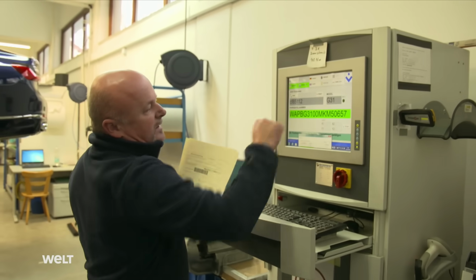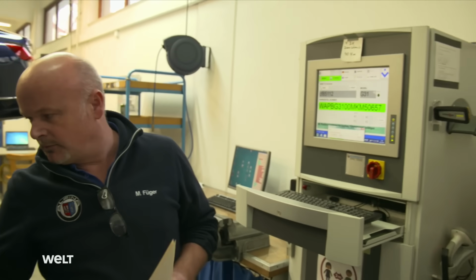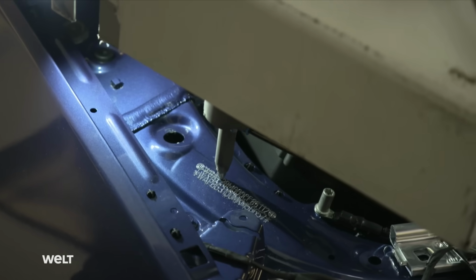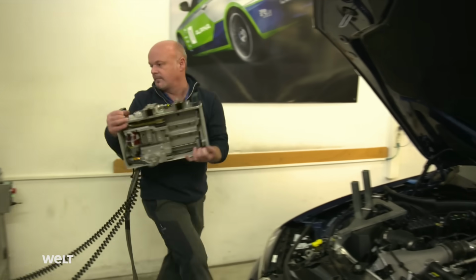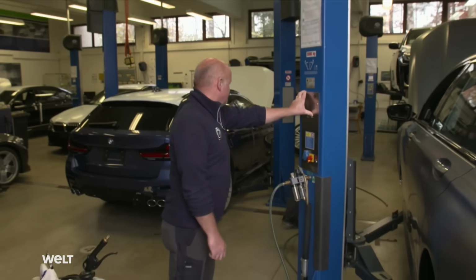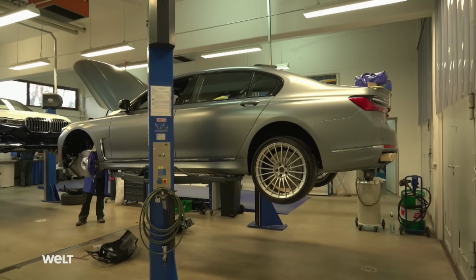The last three numbers here always stand for the current sequential model. It's the piece number. This one is basically the 657th car. The new number is then also added to the vehicle's documentation. Now, the workshop crew starts the conversion to a B7 touring car.